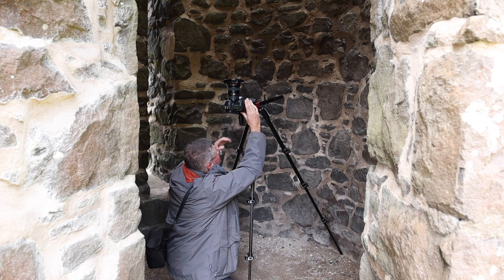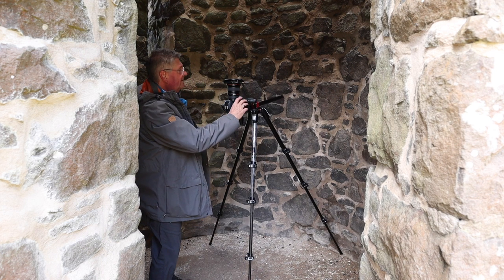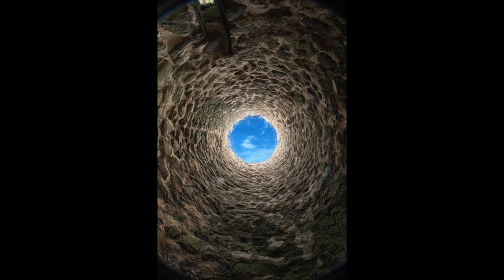the tower. Let me just check what I've got. If there's any kind of blue up there, we'll take that shot. And that could be quite a different image actually. So let's turn the camera off. Oh, I'm looking forward to see what that looks like.